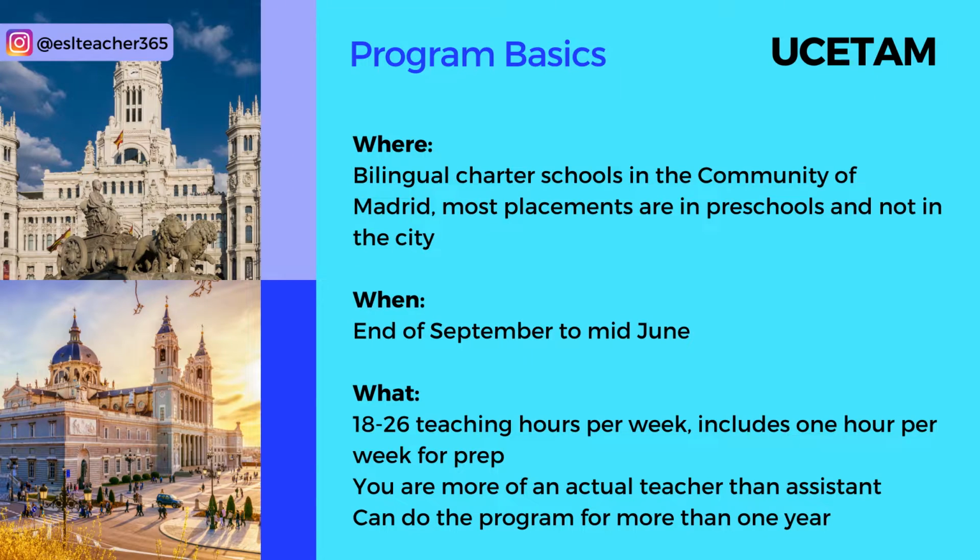In the UCETAM program, you'll be working in bilingual charter schools in the community of Madrid. Do be aware that most placements are in preschools and not located directly in the city. For example, my school was about an hour's commute. I had to take a bus and then several metros just to get to my school. The program runs from the end of September to the middle of June, and you'll be working between 18 and 26 teaching hours per week, and this includes 1 hour of prep per week.